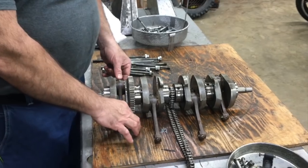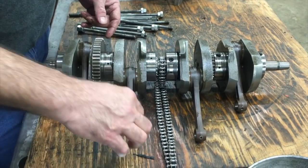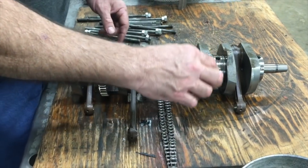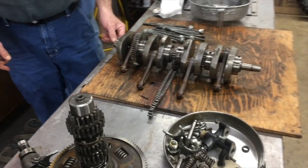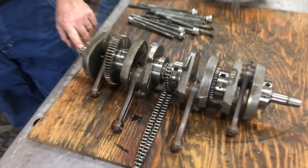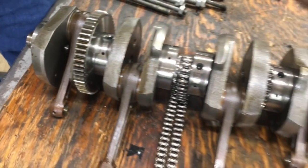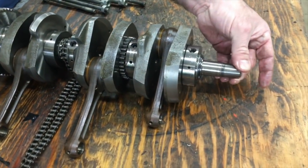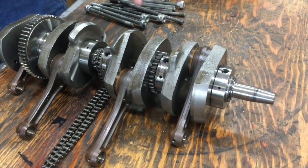The crankshaft is super, super nice. Very nice crankshaft. It's a pork chop crank for a Z1. Still has the pin over here, really nice for the spark advance. This is nice. The threads are pretty good over here, not really gooned. Still got the nice keyway here for the flywheel.